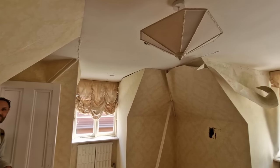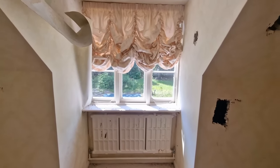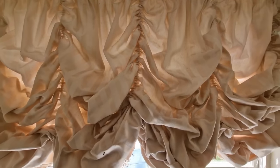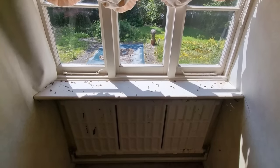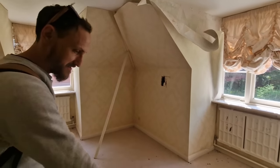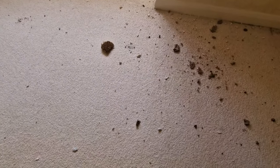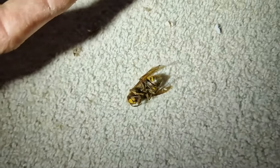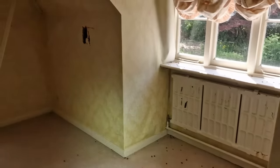Someone was angry. It's really, look at that. Really sort of decaying with all the flies. Look. Oh no, they're wasps. Wasps all over the windowsill. Look at the size of that. Oh mate, that's a proper hornet, Ned. No word of a lie. There's my finger. That is massive. Hopefully it's not a hornet's nest in it.